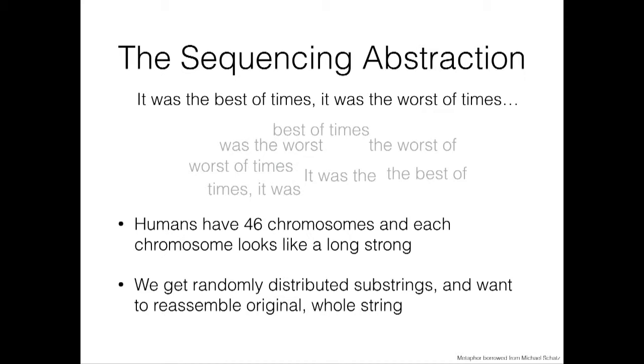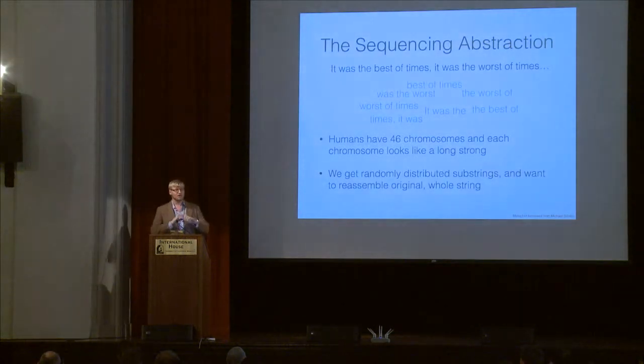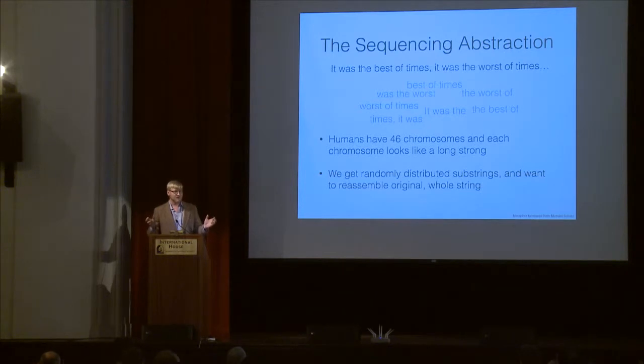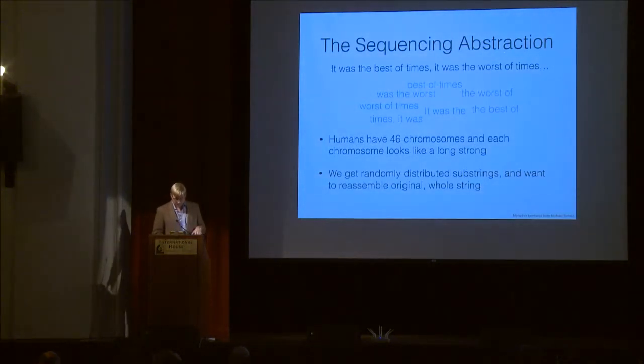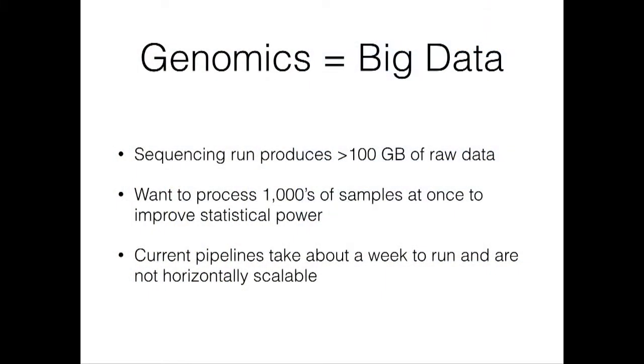When we sequence, we're taking these long chromosomes, chopping them up into short strings, and then trying to reassemble the long string from the short fragments that we've gotten. When we talk about big data, genomics is really an area where we truly have big data. Each sequencing run, where we cut up your chromosomes into short fragments and collect the data, generates somewhere between 100 and 300 gigabytes of raw, unprocessed sequence data.